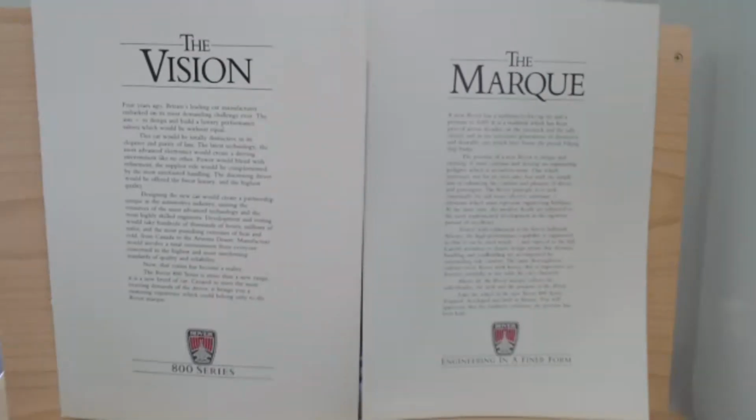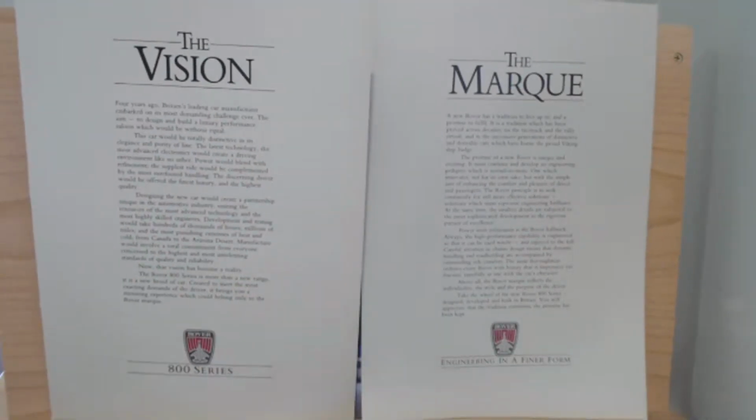Okay, and straight away it opens up into this very wordy text titled The Vision and the Mark. So here it's talking about how this new range is a new breed of car, etc, etc. And then it's talking about the Mark, where it's saying this is still a Rover. We're not going to read all that, obviously, or it'll be the video before too long.